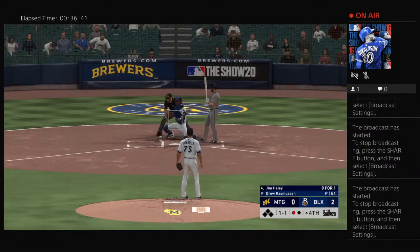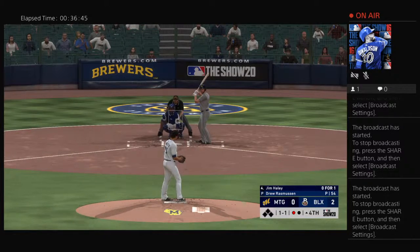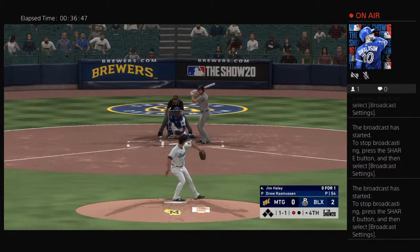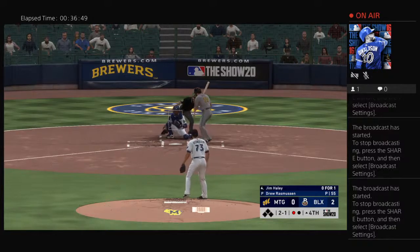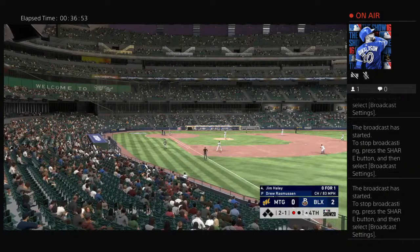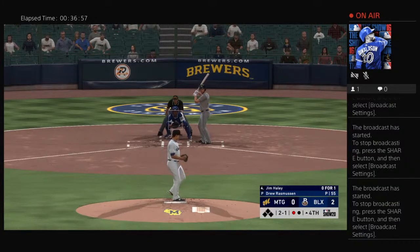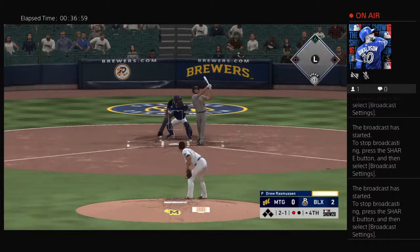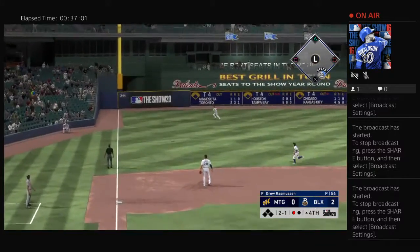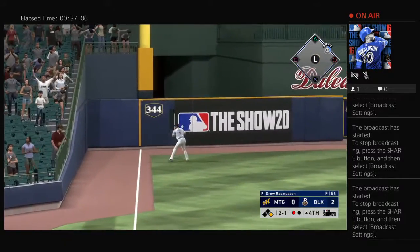A ball and a strike. Well off the plate with the change of pace. That's ball two. Now the 2-1 pitch. This is well struck. High and deep toward the left field corner. And that'll get down out there for extra bases.